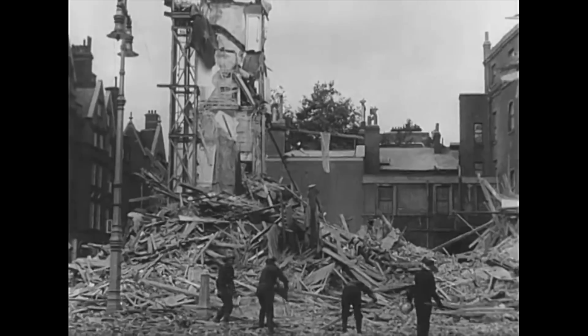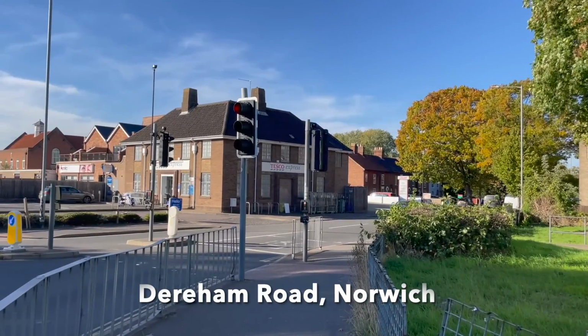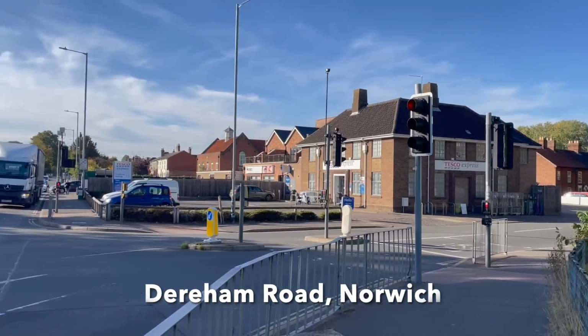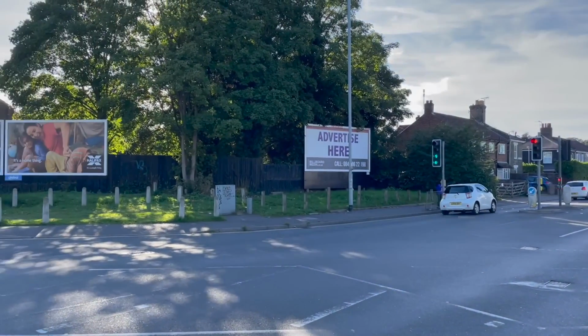You really have to look very hard to find such places today. For example, this intersection, or crossroads as we call it, in Norwich. I've done a video about this particular area which still has two bomb sites. Check out the end screen.